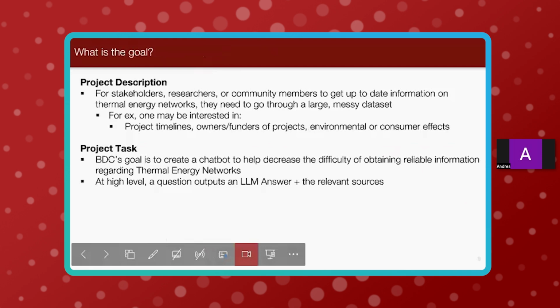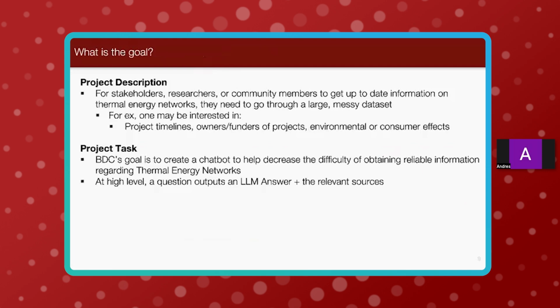The goal of this project is to simplify access to reliable information on TENS for stakeholders, researchers, and community members. Currently, anyone seeking insights such as project timelines, ownership and funding details, or the environmental and consumer effects of these networks faces the challenge of navigating large, unorganized documents in the New York Department of Public Service database. This can be a time-consuming and frustrating process.